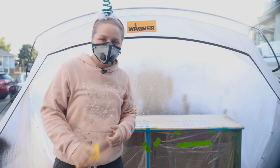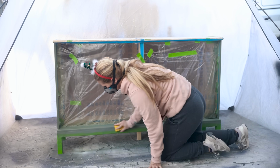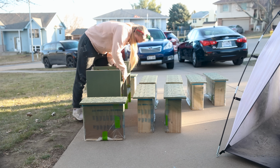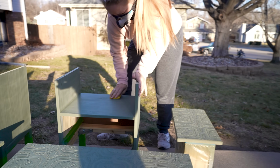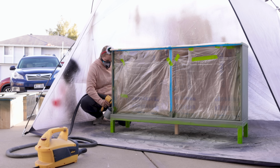First coat is already dry, so I'm gonna take my super fine rad pad. I'm really just gonna be smoothing out on the actual dressers. The drawers I'm not gonna worry about since it's textured, but I just wanna do this smoothing out one time before I do the second coat. That way the paint is just as smooth as it possibly can be.